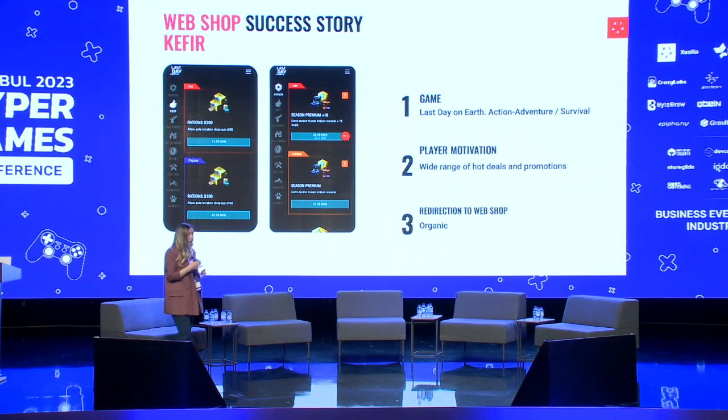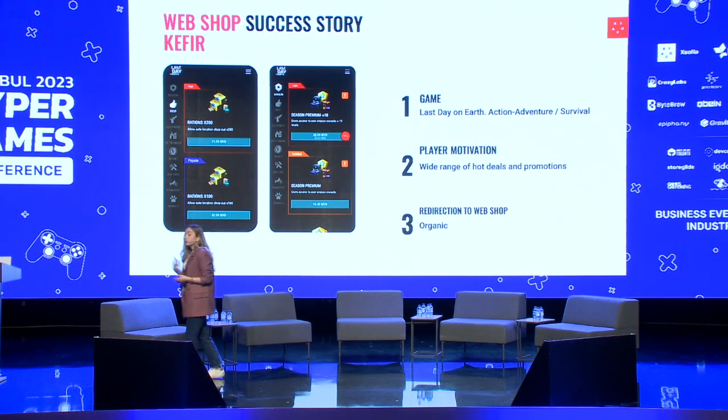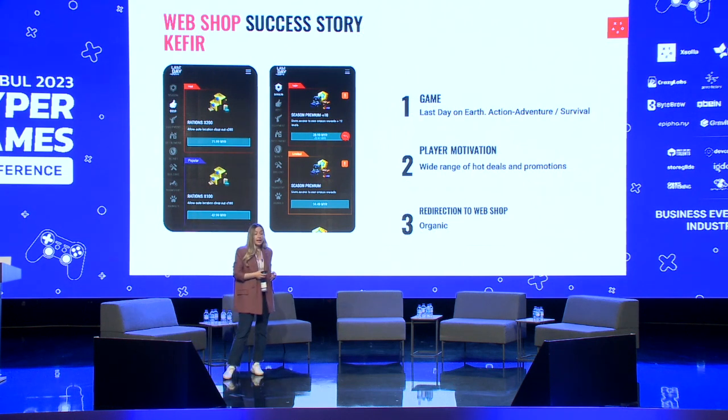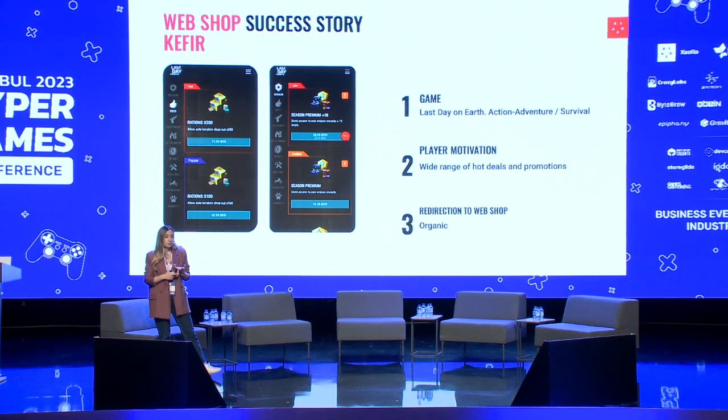And they determined that some specific promotions are very, very relevant for whale users and dolphins. So they came up with that specific promotion package and started to trigger repeated purchases. As a result, they actually started with one region, but right now they have extended their web shops across regions and localized them. So they generated tons of extra revenue, but the most important thing is that they increased their engagement, they increased their LTV, and they managed to increase their paying user rate.